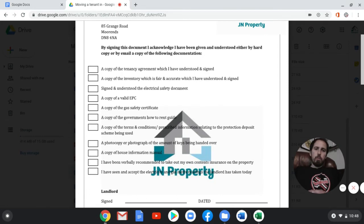So you've got to protect the deposit. You can do this with 3 schemes. The one I use is what you call DPS. But if you just Google it and go on gov.uk, they show you the 3 options and they give you the 3 links, and it's really easy to do.